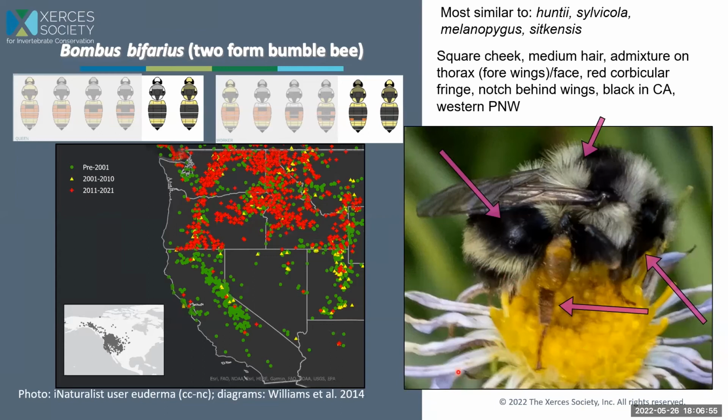So those two species we just looked at, melanopygus and bifarius, are very close lookalikes. Another thing that we'll be looking at here are the red corbicular fringe and yellow in general legs that we see on Bombus bifarius that we don't see as much in Bombus melanopygus.